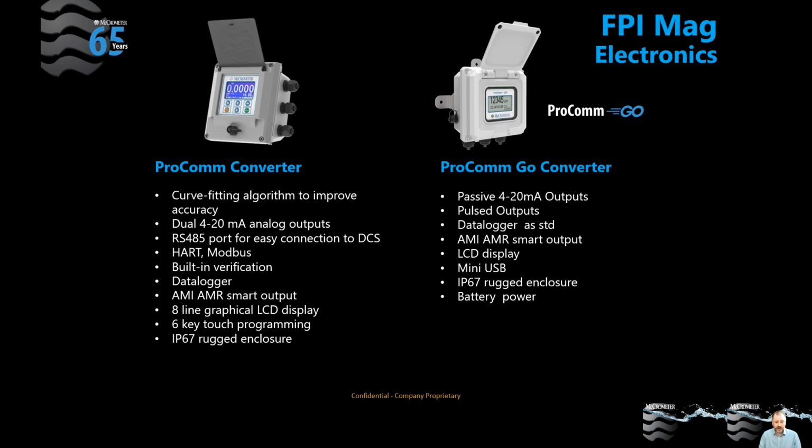It has a passive 4 to 20 milliamp output. Pulsed outputs are standard. It has a data logger built into it as standard. There's AMI and AMR, again Itron sensors, outputs as an option. It's a standard LCD display. You can communicate with it through a mini USB, and it has an IP67 enclosure, as I mentioned, with the battery power. So a very, very versatile transmitter.